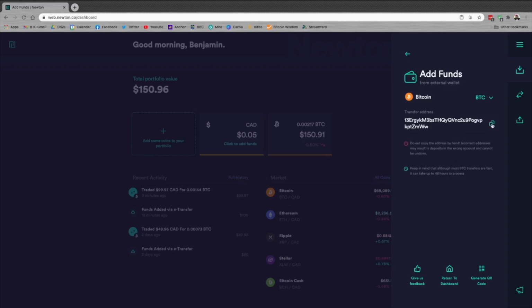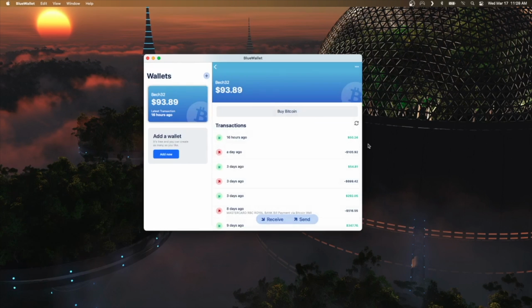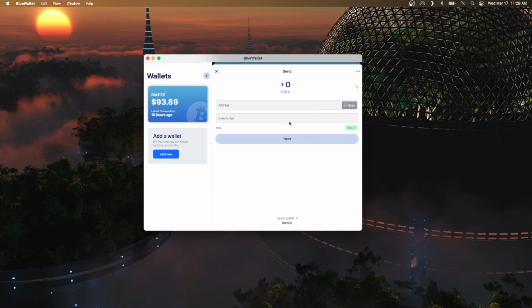Either way, I'm going to hit the copy button here, and let's look at how we would send Bitcoin to Newton from BlueWallet as an example. So I'll jump over here. I'm just going to hit cancel and go out. And it's really simple. Before, we wanted to receive; this time we would want to send. We hit send. We paste in that address that we just copied from Newton.